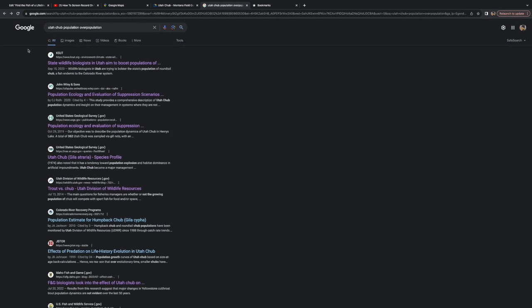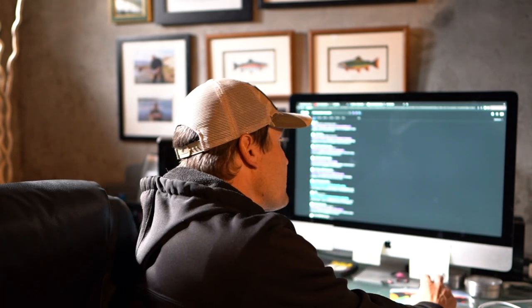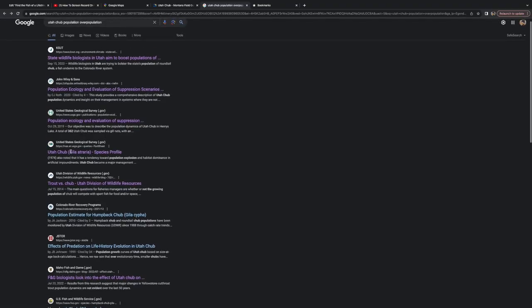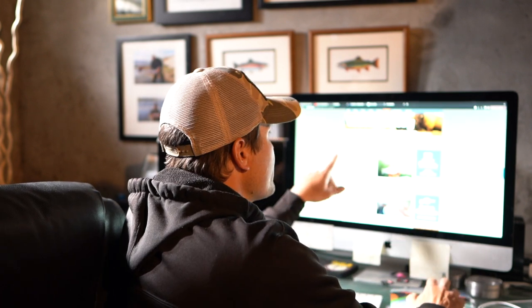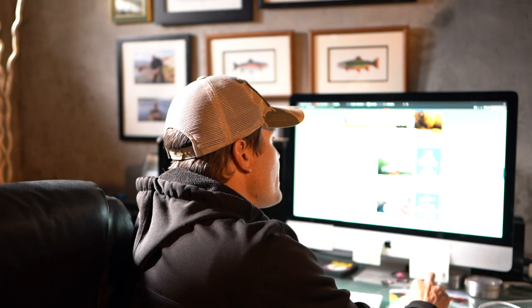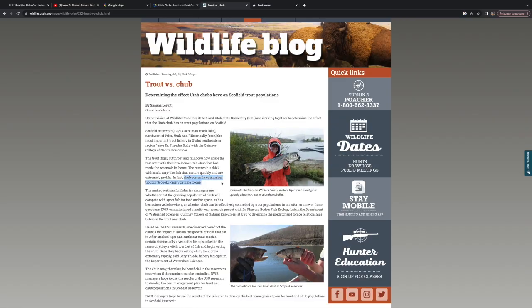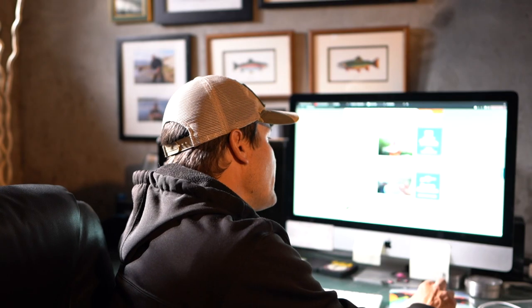So the next thing I did is I just went in and put in Utah chub overpopulation. So that comes up. I looked through a few of these already. And the fifth one down is Trout versus Chub by the Utah Division of Wildlife. So I come in here, it's talking about Schofield Reservoir right here. Let's see what it says. It says that chub currently outnumber trout in Schofield 9 to 1. You can see from the pictures here, these are clearly some big fish that are getting grown in this reservoir.